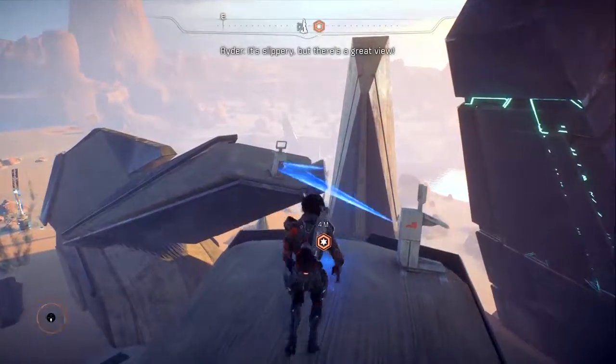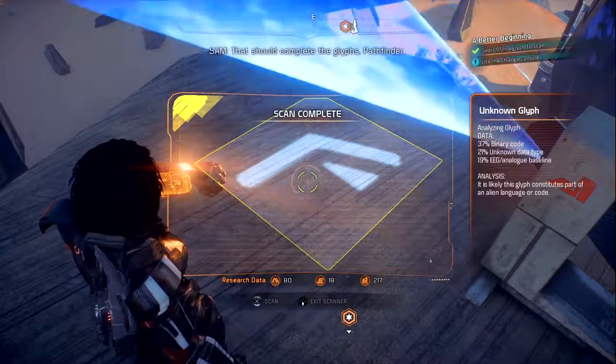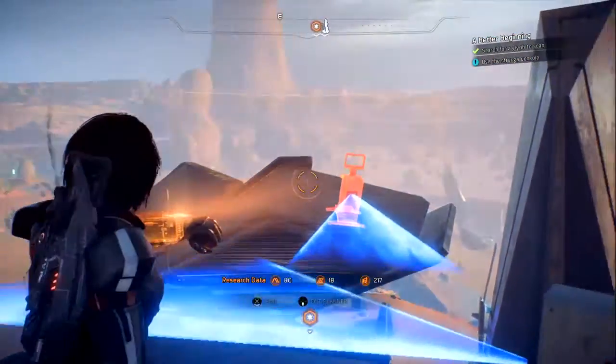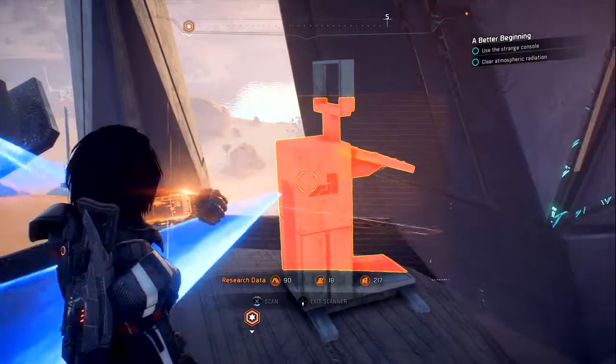It's slippery, but there's a great view. Who'd be crazy enough to carry heavy equipment up there? That should complete the glyphs, Pathfinder. Too sophisticated for a salvager. Who else is studying this place?